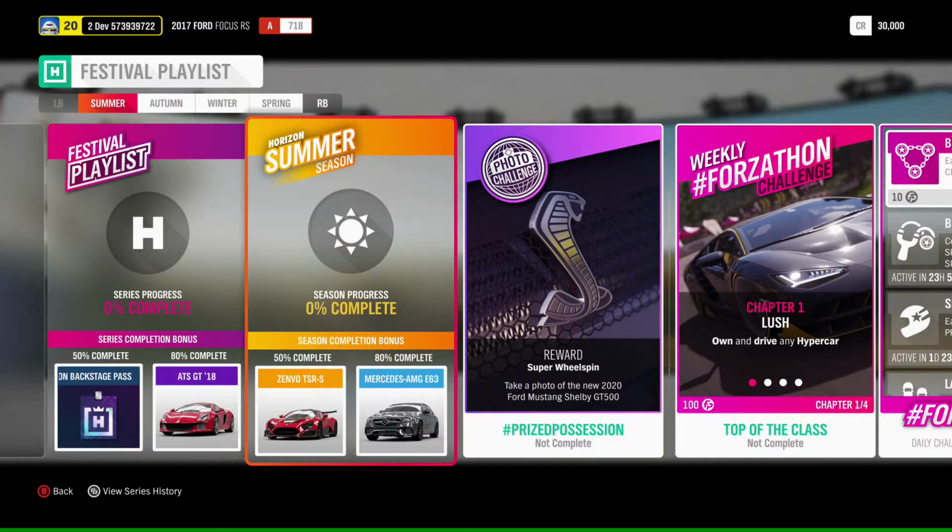And the photo challenge for summer is take a photo of the new 2020 Ford Mustang Shelby GT500. How can we take a picture of that, Tom, if we don't have it in the game? Well, I'm pleased to say we're going to be adding it in Series 32. Hashtag prize possession.